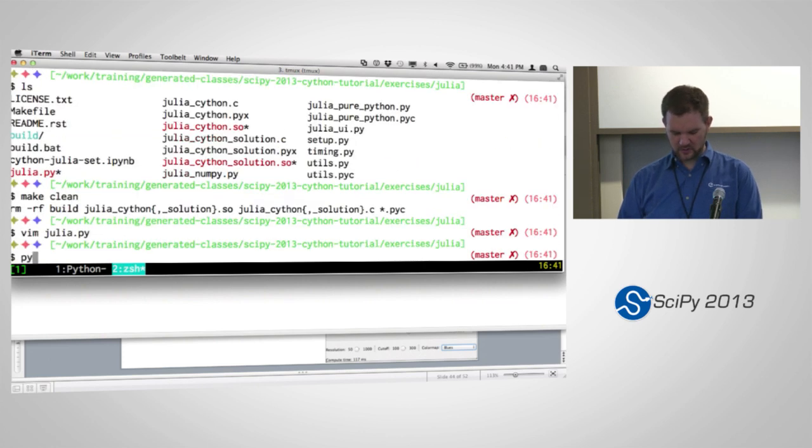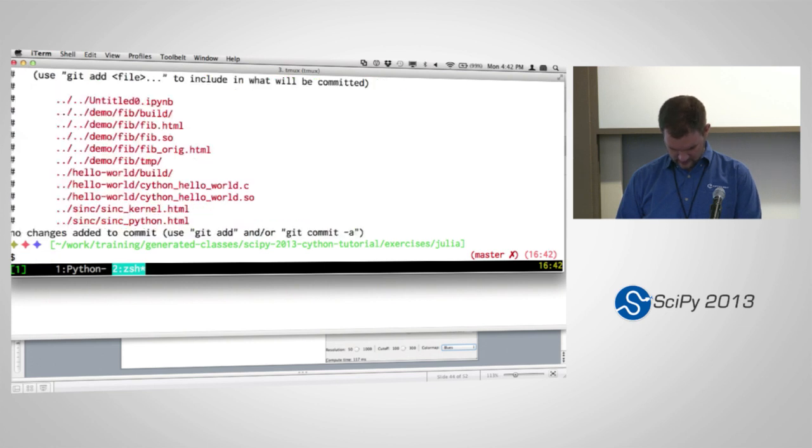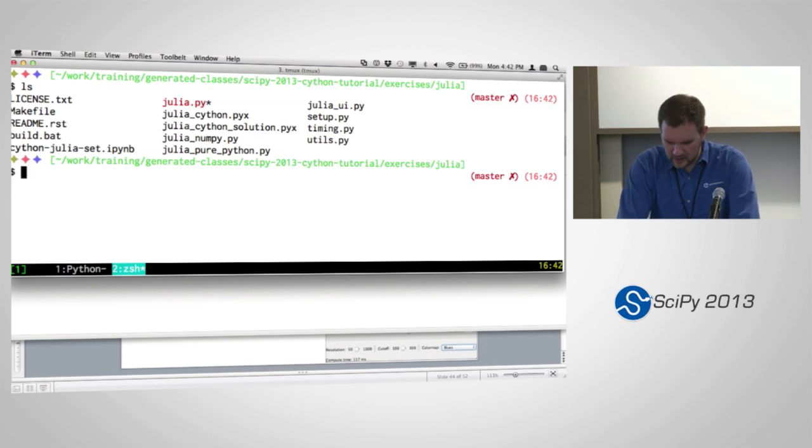So when you call Julia pure Python, what? Hold on. Why in the world? Are you using the zip file version of this, or the GitHub version? The zip file? So I'm using a demo version, and I call python julia_ui.py and julia_cython.py. It gives you these six arguments. I see.